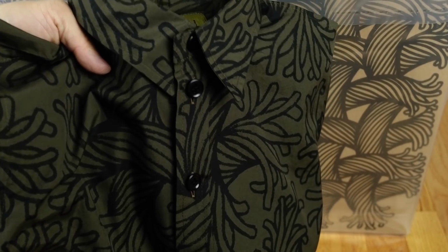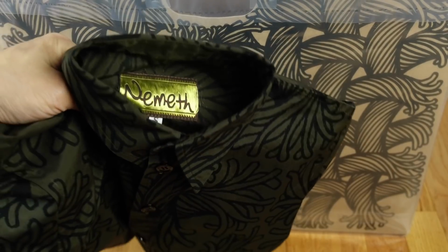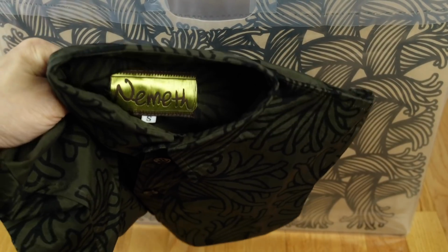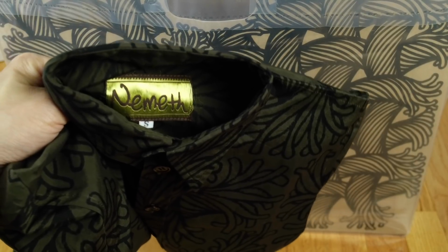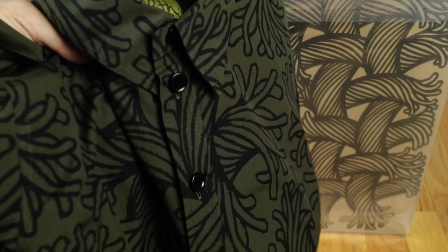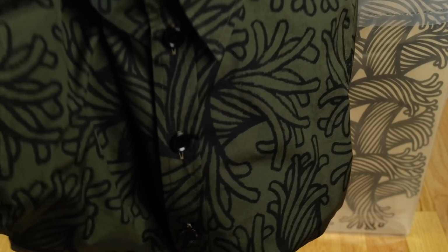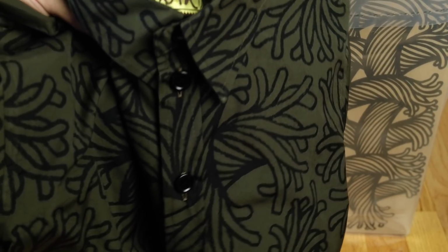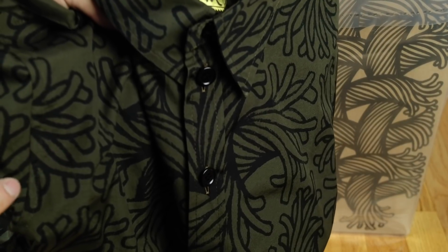So no surprise, I got an item with the rope pattern on it. This is a shirt, and that's the label there, Nemeth. They don't do extra small, so I got a small, which is just slightly larger than what I would have liked, but again, they don't have extra smalls. This is in a brown with a slight tint of green in it, and the rope pattern is pretty much in a black or very dark brown print, and it just goes through the entire shirt.